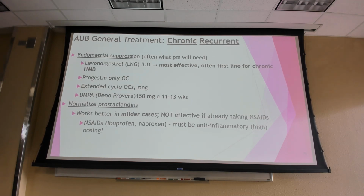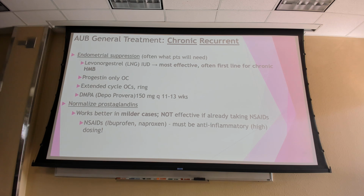So if it's chronic and it's been recurrent, we think about endometrial suppression. Okay? That reduces the amount of proliferation that we have at the endometrium. The hormonal IUD is typically considered our first line treatment. Okay? We can do progesterone-only contraceptives as well. We can do extended cycles, okay, or the transvaginal ring. They can do depo-hydroxyprogesterone acetate, which is Depo-Provera as well. But remember, with any of these, there is a potential for increase in bleeding for those first several weeks. We've got to educate our patients about that. I'm sorry, but this may make you a little bit worse before it makes you better.